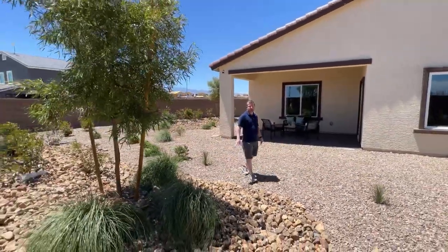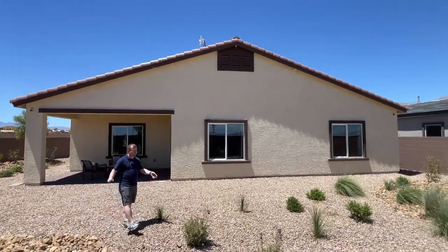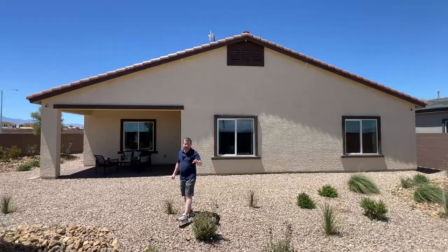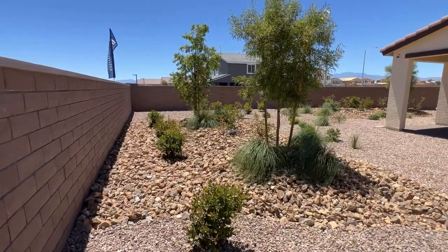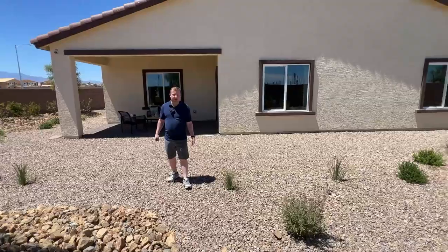You'll have a chance to have it done and landscaped whatever way you want, whether that's turf, grass, a pool, or a place for the kids to have a trampoline. You'll have the option of doing it whatever way you want. You just have to get the approval from the HOA, which we'll touch on a little bit later. But compared to a lot of new builders in town, I think their yards here are quite generous.